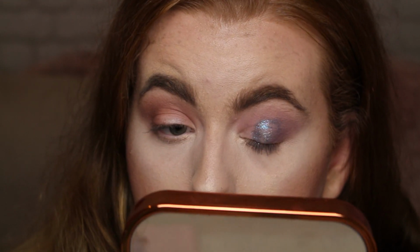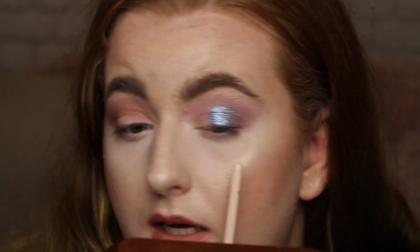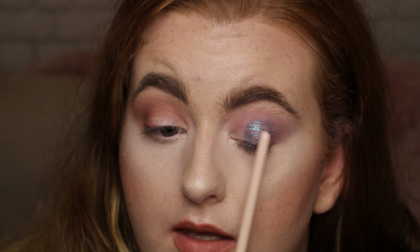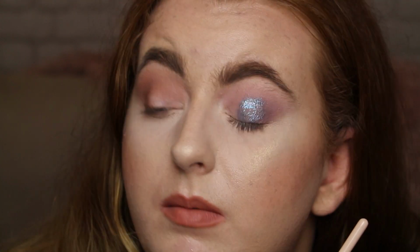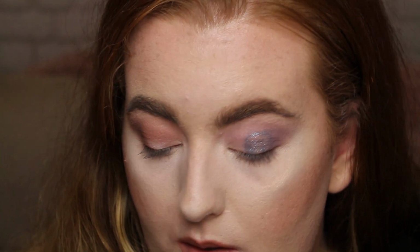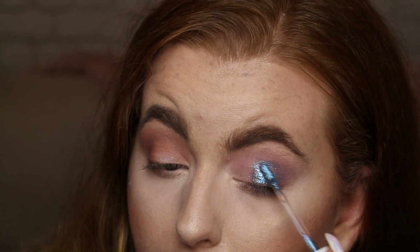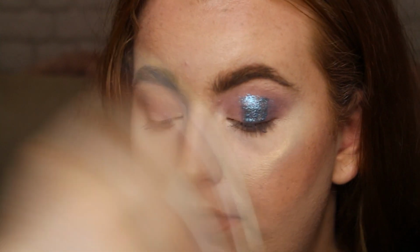On camera it's not really showing up as much, but when I look straight on I can see all the skin colour underneath, and it's getting all creasy inside my crease there. I don't know if you're gonna be able to see that. I'm gonna try adding one more layer, and then keep my eye down while it dries so it doesn't go into my creases. I'm gonna try leaving this dry for a minute or two.